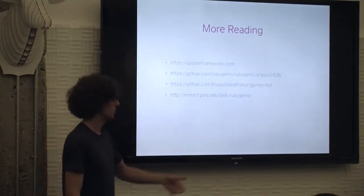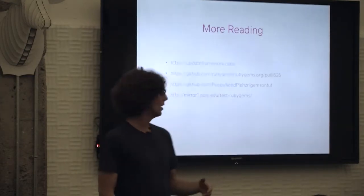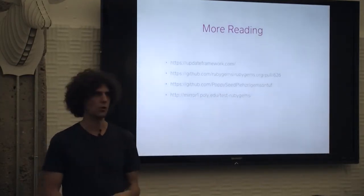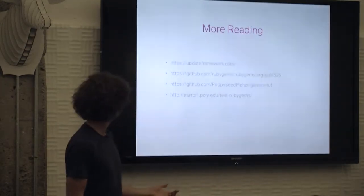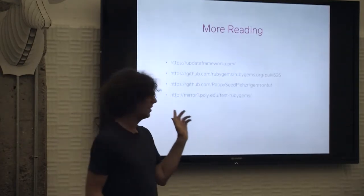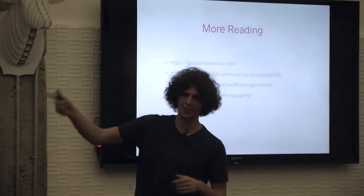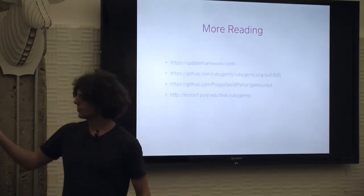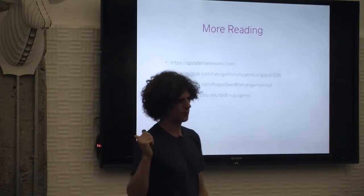More reading, I just put some links up here. We can probably share this deck somehow afterwards. The update framework, updateframework.com, that's where you would go to read the spec and everything about the update framework. There's a pull request there. That's actually old, I should get rid of that. You should use the link in the previous slide about where all the latest code is. There's a Gems on TUF implementation. This is from the students over in New York.